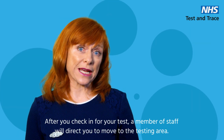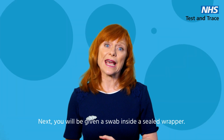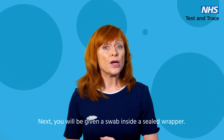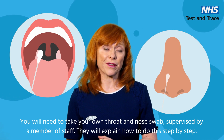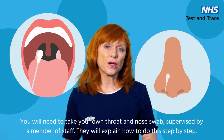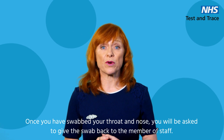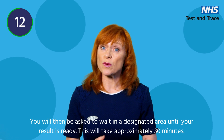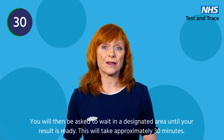After you check in for your test, a member of staff will direct you to move to the testing area. Next, you'll be given a swab inside a sealed wrapper. You'll need to take your own throat and nose swab, supervised by a member of staff. Don't worry, they'll explain how to do this step by step. Once you've swabbed your throat and nose, you'll be asked to give the swab back to the member of staff. You'll then be asked to wait in a designated area until your result is ready. This will take approximately 30 minutes.